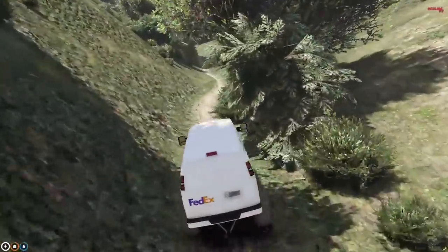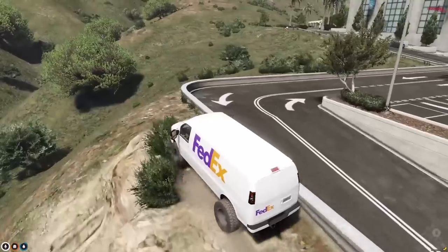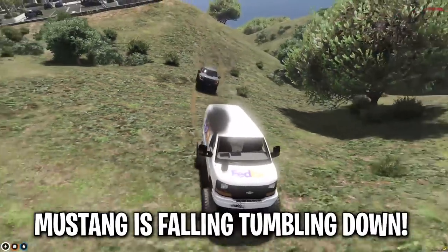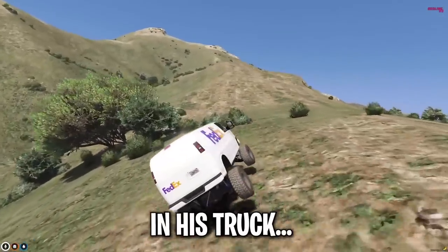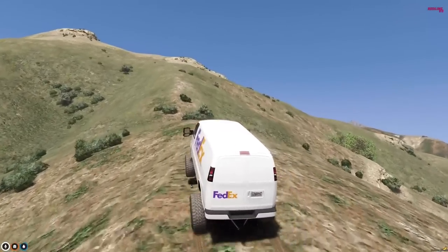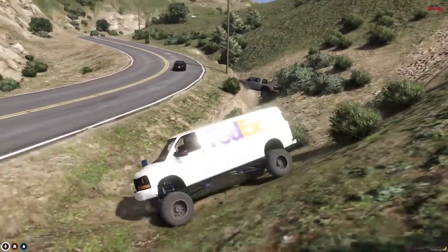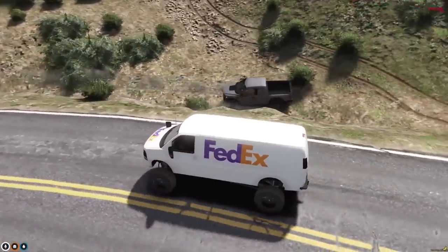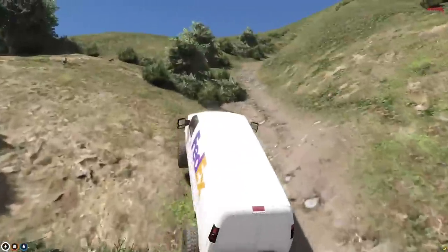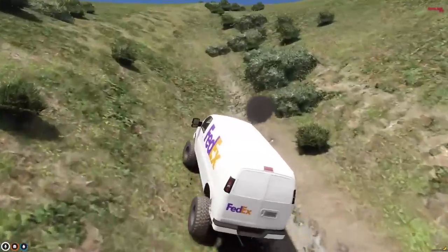Boom. This way. We're going to take this trail. I don't know where this goes, but oh my god, she's taking that Mustang up here. We're making it. Oh, the Mustang's fallen. Mustang is falling, tumbling down. It's just me and this idiot in his truck. Send it. I'm a way better driver than this moron. And he didn't use his brain. And he's lost his wheels. Lovely. A man that doesn't use his brain versus a man who uses his brain. Not really even a challenge.